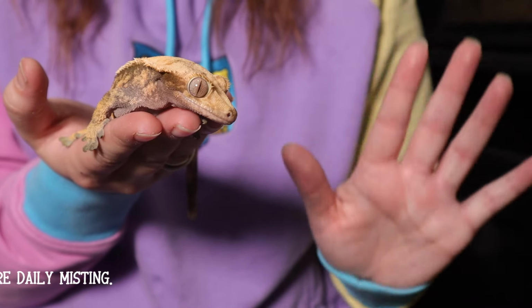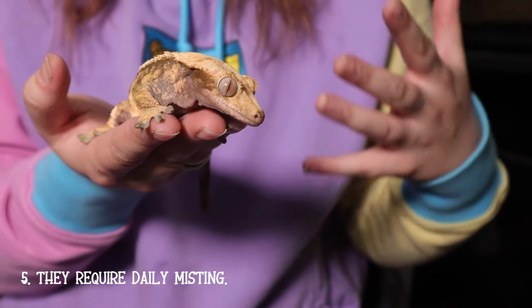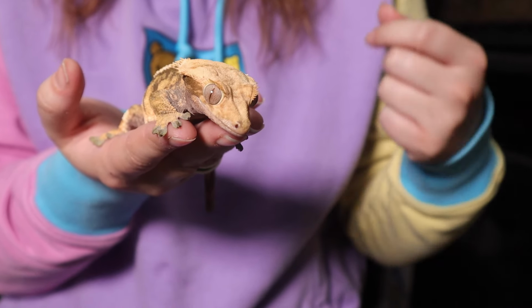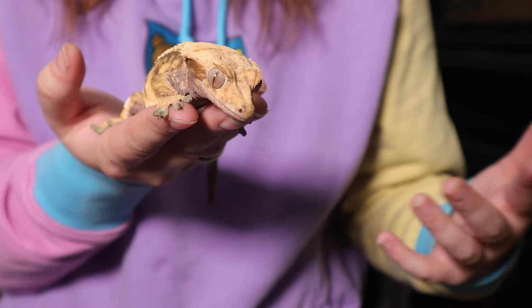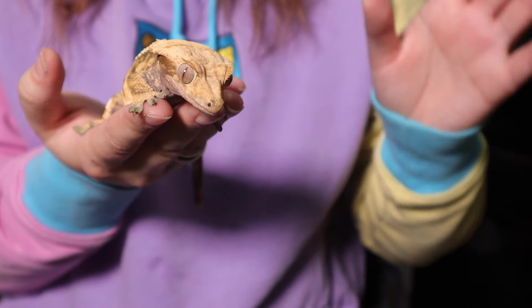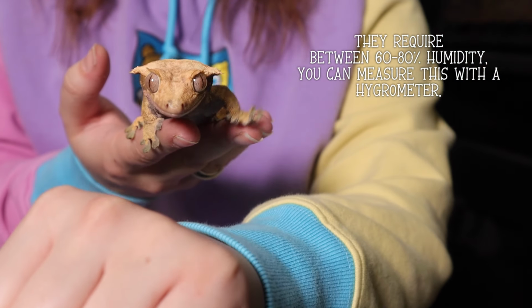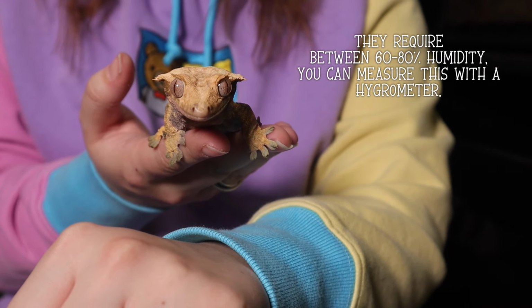Number 5, they need to be misted down once or twice a day, depending on where you live and the kind of season you're in. For example, autumn, winter, I can usually spray them down once a day, big spray in the evening. In summer I will do twice a day. If you live somewhere particularly dry, you might want to do that a little more often. You have to make sure the tank does dry between misting so it's not completely soaked like you see a lot of frog tanks, but they do require high humidity.